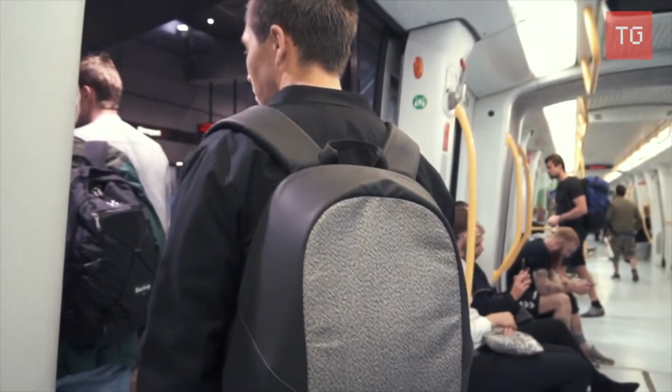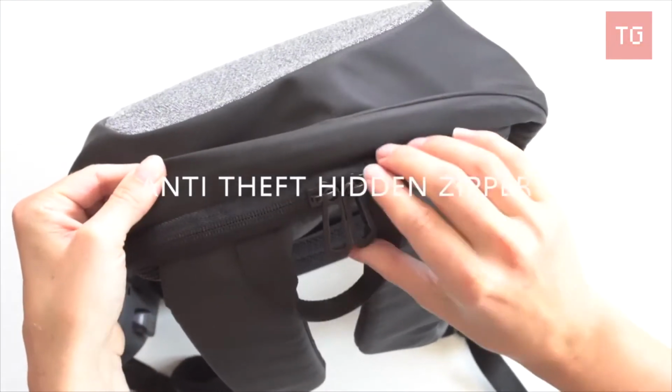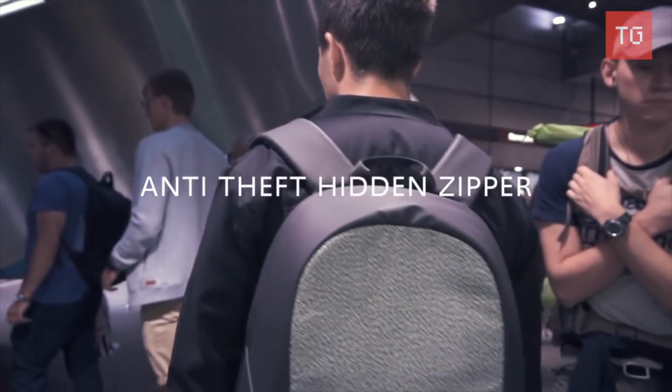Security was first priority of Albert. This is why we created the hidden zipper design. You could feel safe knowing that the zipper is hidden up against your back.